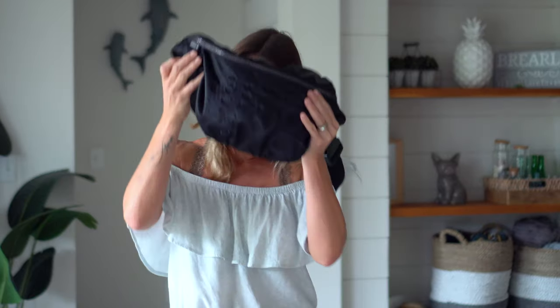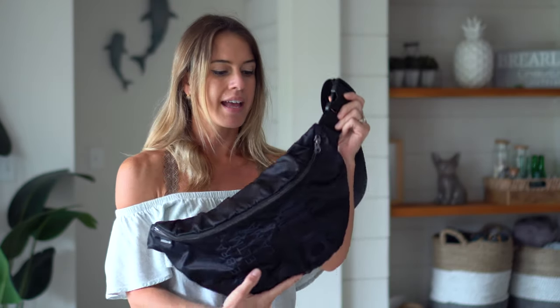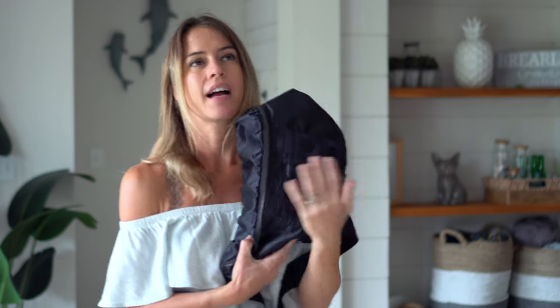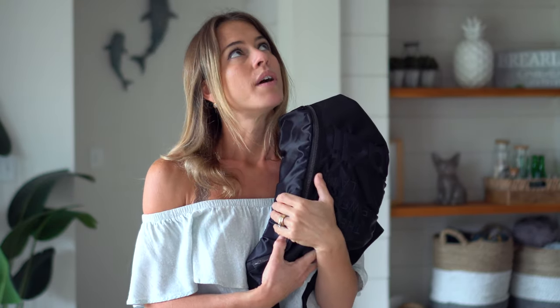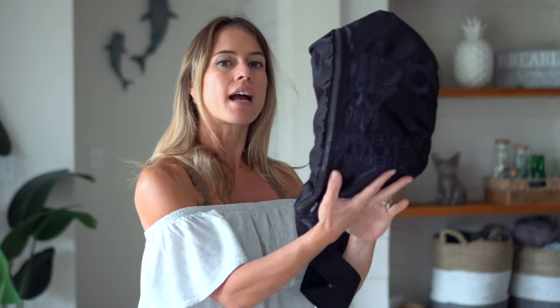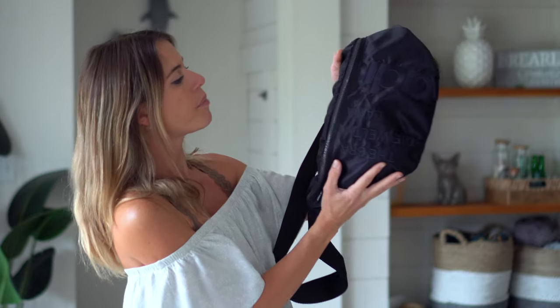I was in between the two colors, but I got the black. I know I'm going to get the pink one pretty messy soon, but they do have a light pink. And all my friends love this so much. I have 1, 2, 3 friends getting it. I gifted another 2 with it, and I feel like everybody that sees it wants to get one. So I am not going to be upset if you want to be part of my Adidas fanny pack club.